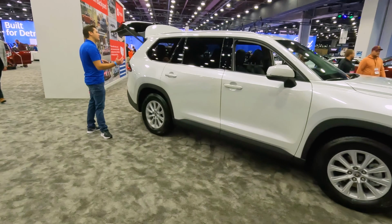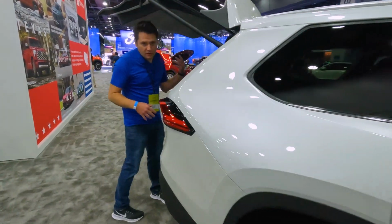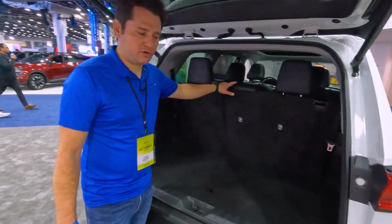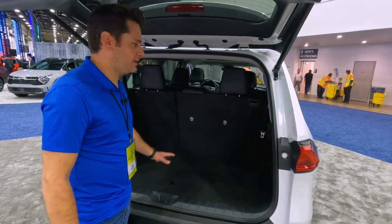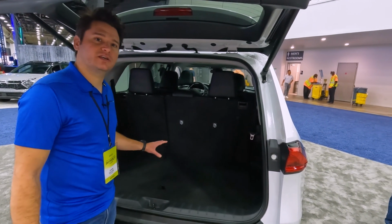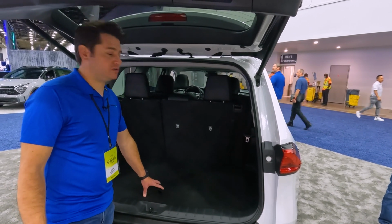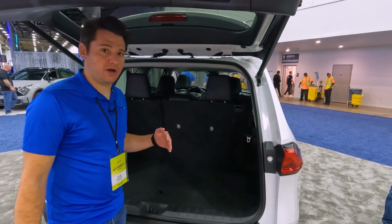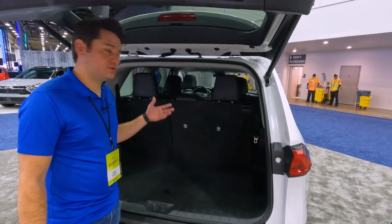So come on back here to the rear of the vehicle with me. I want to show you something. So this is really where you're getting the added space. You're getting added passenger room for that third row, but then you're getting added capacity back here for putting bags. So this is actually going to provide you more room back here for luggage and stow and go things than the new Honda Pilot with that third row up. So that is what they're really going for with this Toyota Grand Highlander.